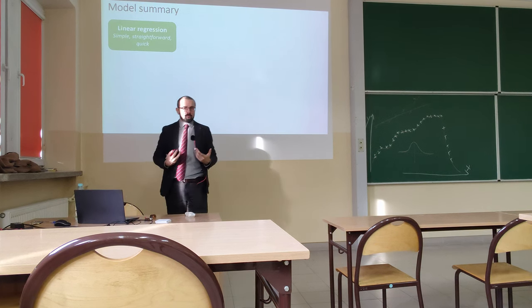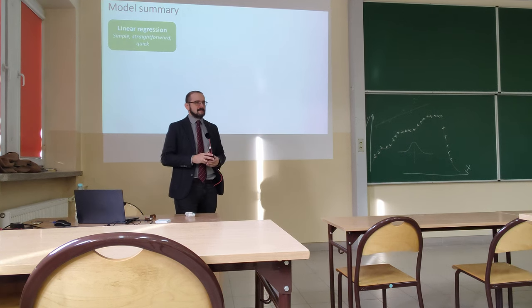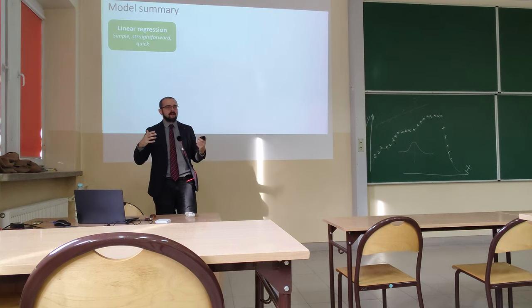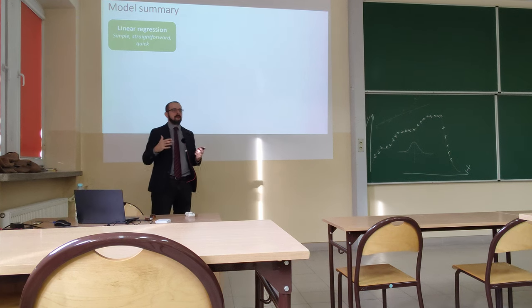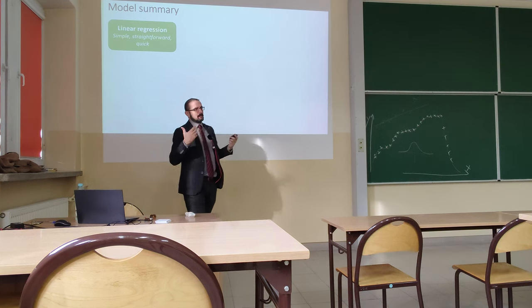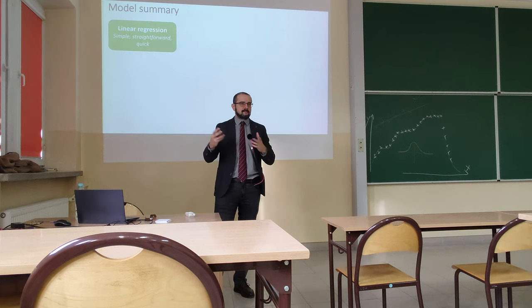We have linear regression, which is simple, straightforward, quick. In the vast majority of problems, I would say, linear regression is a really nice first step and already allows us to explain the vast majority of data diversity. So in typical problems, multidimensional linear regression is often the best solution.